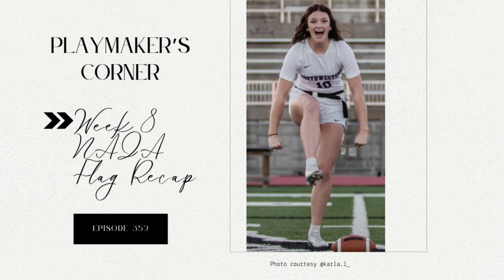But on 3rd and 5, she makes up for it. Throws a slant route again. It's a little high here, but Anna Vincenzini goes up and gets it and makes it 6-0 finally. And they would go back to Vincenzini on the PAT to make it 7-0.